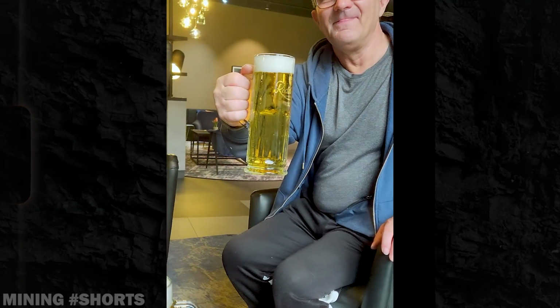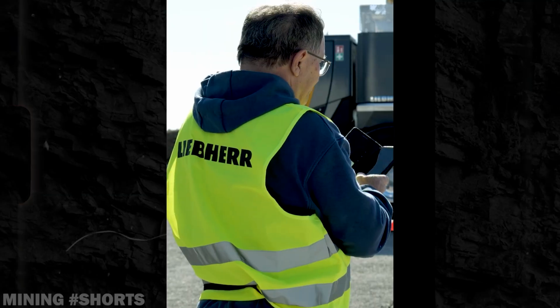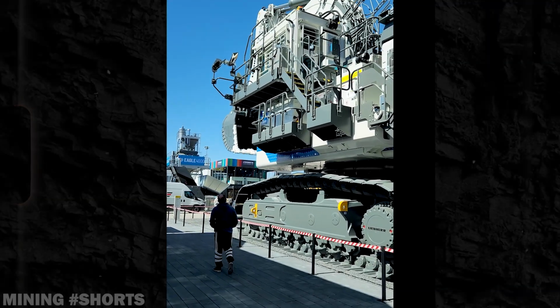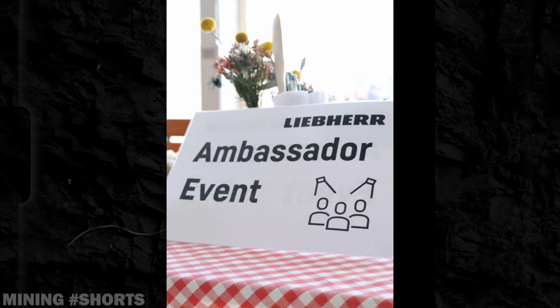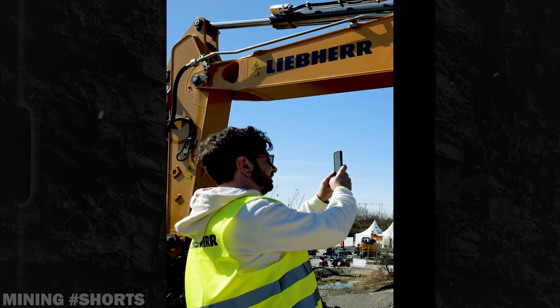So on Saturday, Dad and I took our first ever road trip to Munich, Germany. The guy who keeps a photo of young me in his phone case even got the chance to hop in the cab of the 9400. Funny thing is, the Liebherr staff probably had no idea how much they made my dad feel seen. For 48 hours, he felt like he mattered, especially when they offered him a shot at his very first digger, a 945, and I sure as hell was there to film it for posterity.